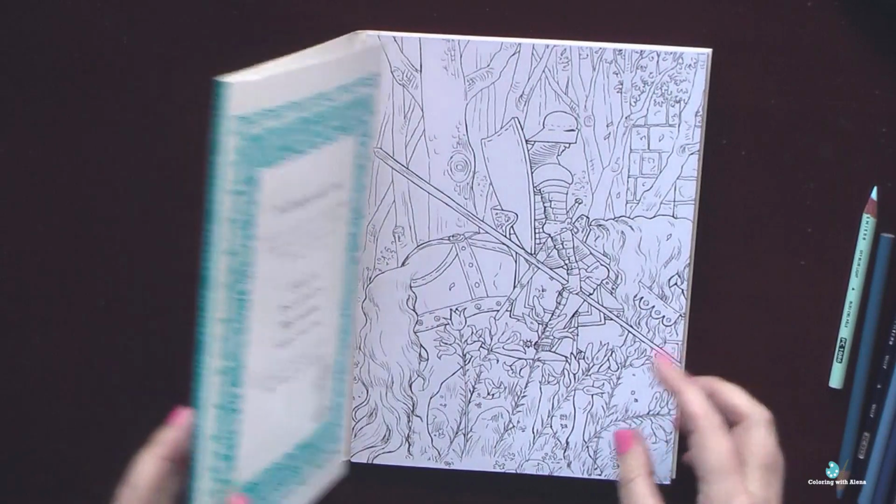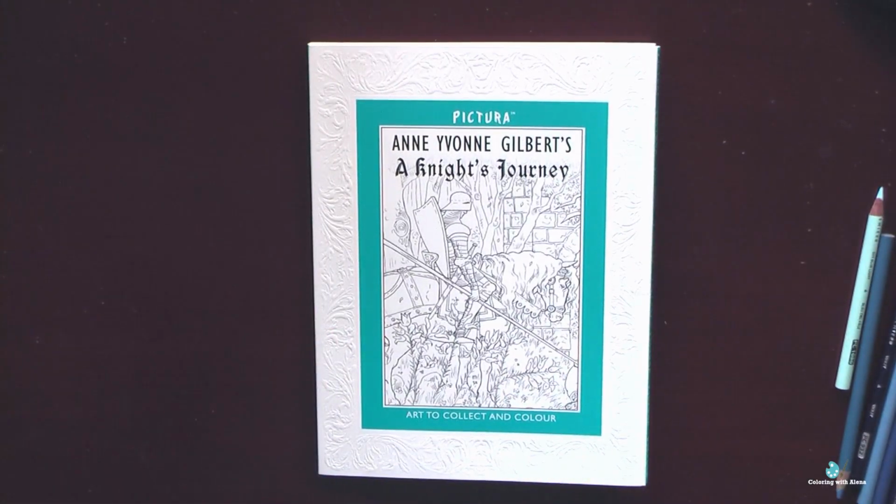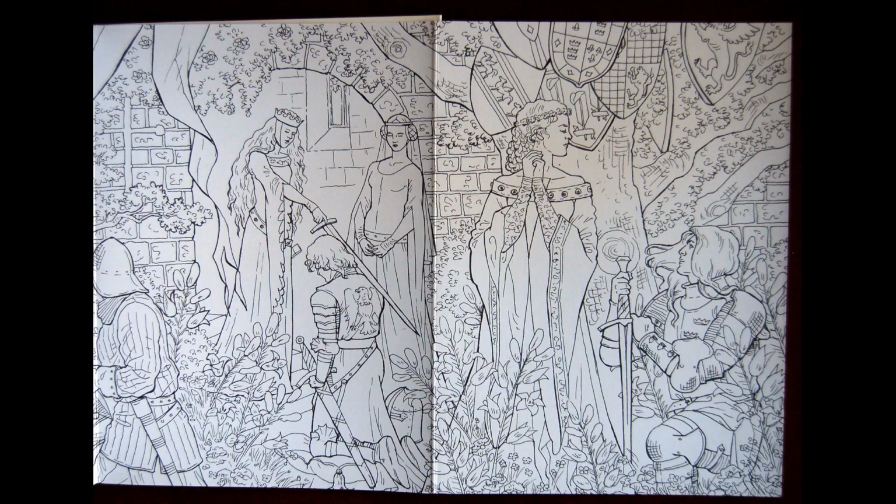As I have a soft spot for all books which are very detailed and have a nice theme, this book is perfect for me. And another beautiful example of Pictura books.